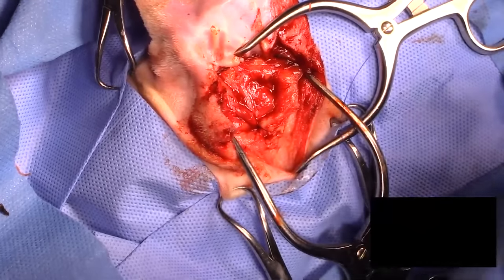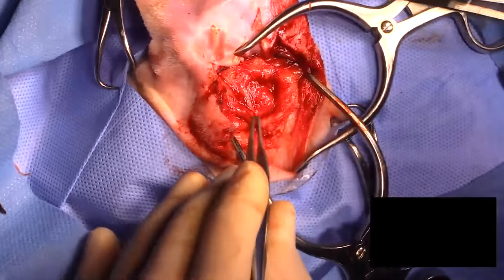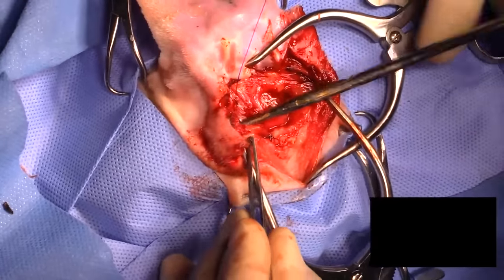Uneventful surgery except for knocking out a monitor, pulling on the surgery light, the camera. Nearly took out our new nurse, Sarah.